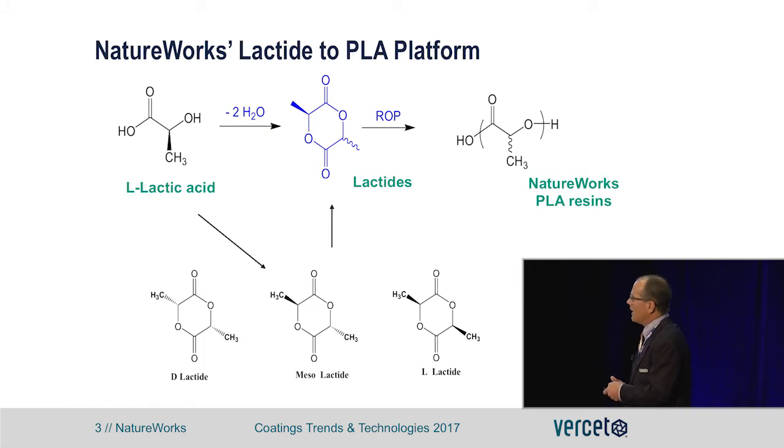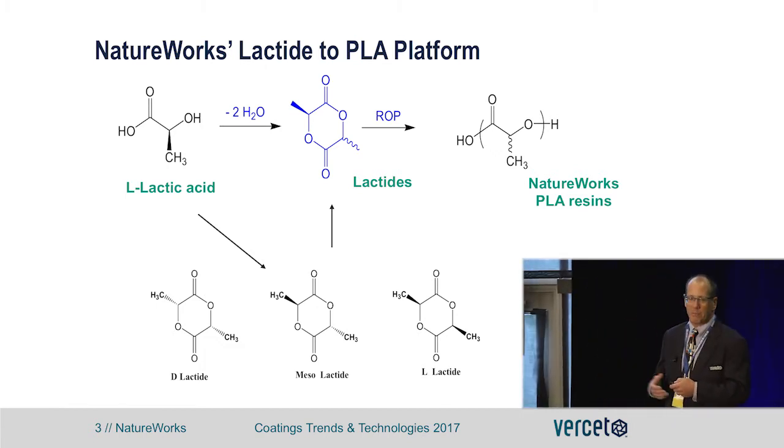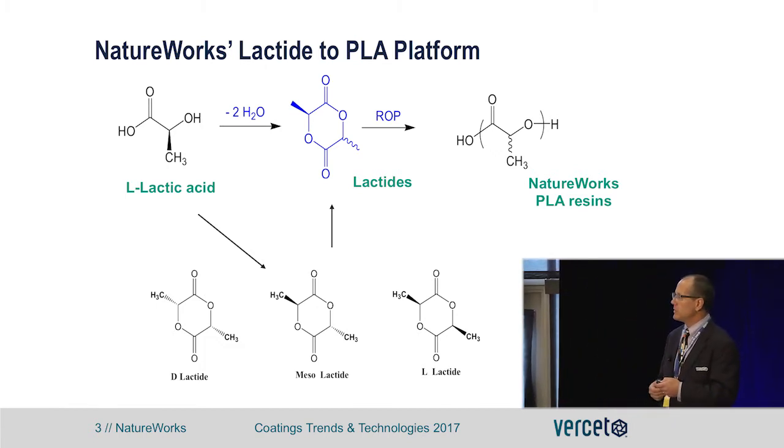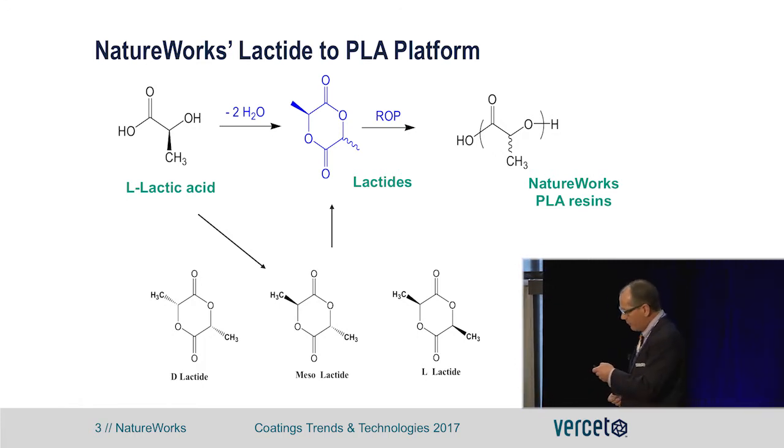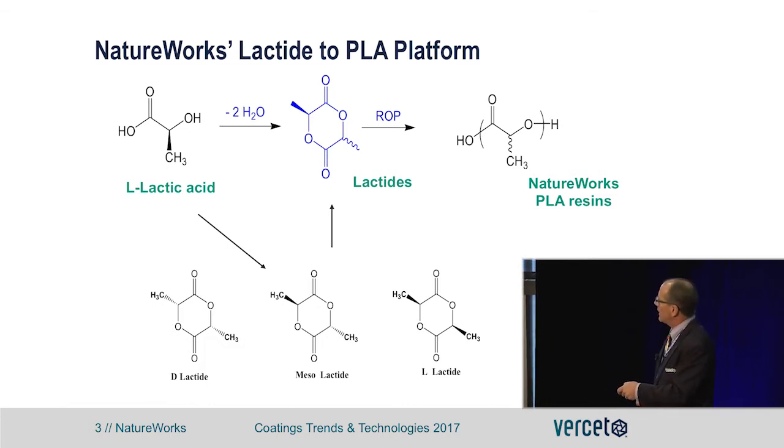These products are well established already in the industry, most notably fibers, non-wovens, films, sheets. Some of the more common applications are paper coatings, where they exhibit excellent oil and grease barrier resistance, heat seal properties, and ink receptivity properties. But on the way from lactic acid to Lactide to PLA, there is a little bit of a side reaction that goes on in the dehydration process of lactic acid to Lactide. There are actually several different Lactide molecules formed.